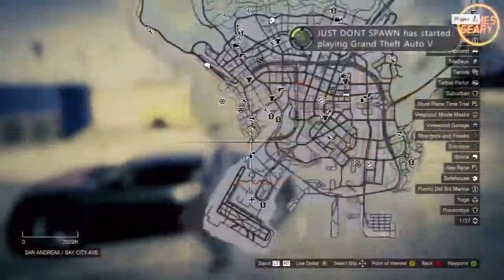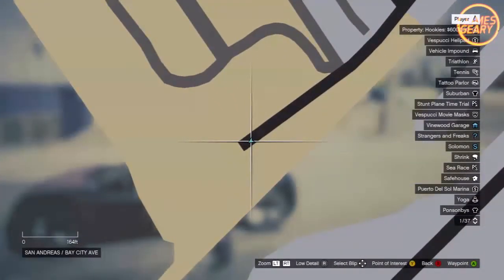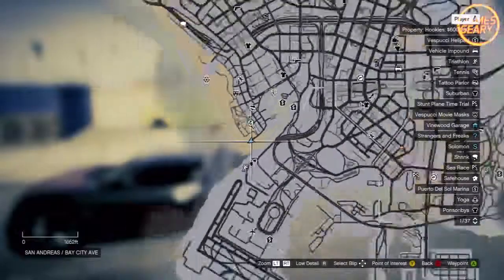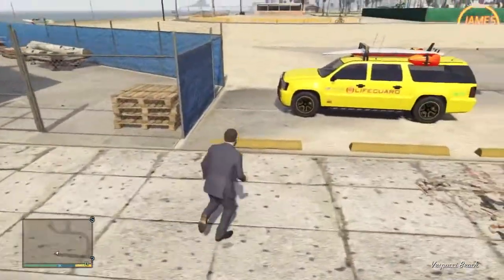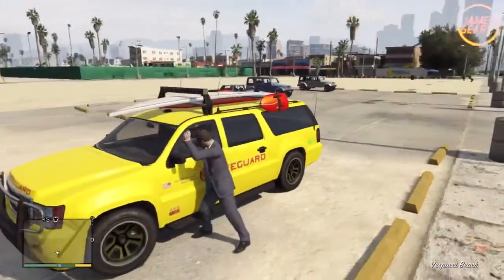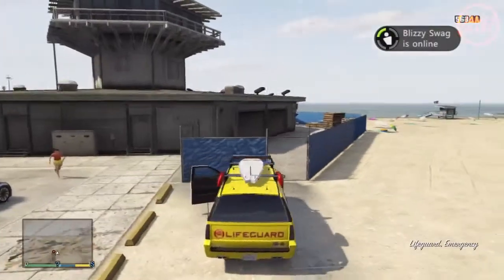Last but not least, we have the Lifeguard SUV. This one can be found on the beach. It's pretty easy to find. It's almost always parked there, and it's pretty similar to the Ranger SUV. It has sirens and stuff, but it also has a surfboard on top and all that cool stuff. Sometimes the lifeguards actually run after you too when you're trying to take it, but it's a pretty cool SUV to mess around with, and definitely another one you don't see riding around town, a pretty rare car.